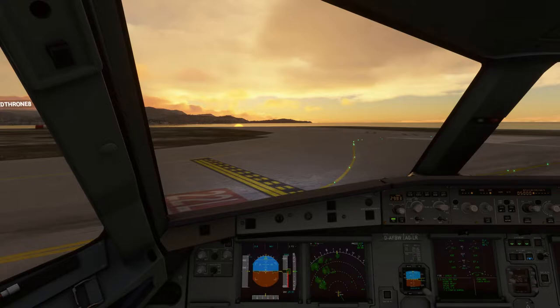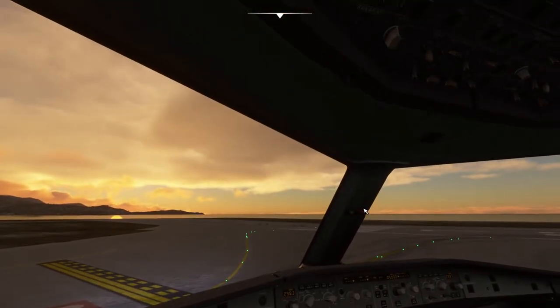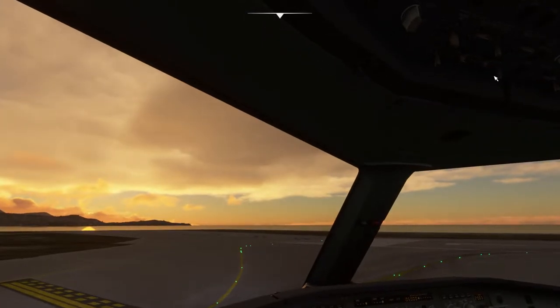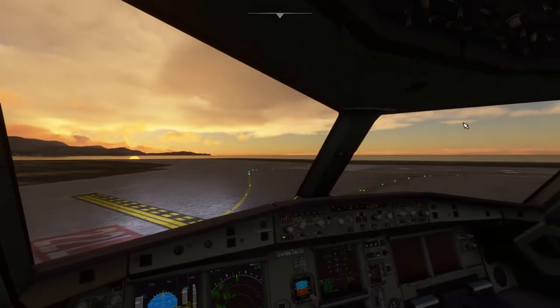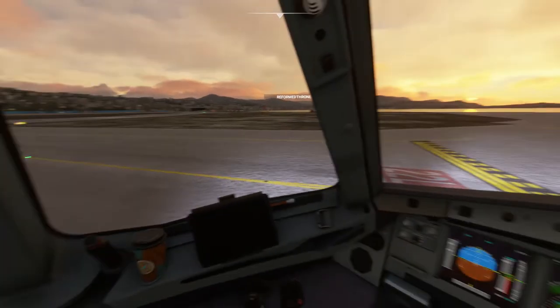Tower, Emirates Niner 688 ready for departure, runway 22 left. Emirates Niner 688, winds are light and variable, cleared for takeoff, runway 22 left, squawk 6616. Cleared for takeoff, runway 22 left, squawking 6616, Emirates Niner 688.